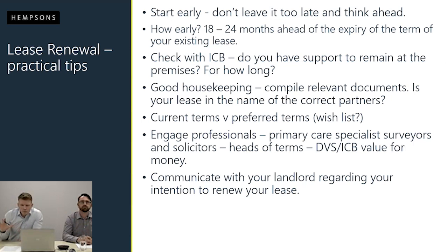Once you've thought about those main terms, I would also suggest putting together a wish list, if you like, and having that in mind when you're moving on to the next stage, which is to engage with your professionals. You want to have a rough idea of practically what you're thinking about for the future. So as I say, the next stage would be to engage with professionals.